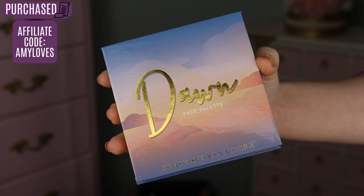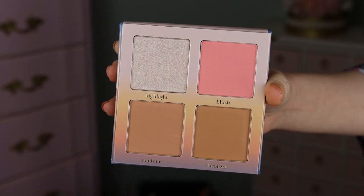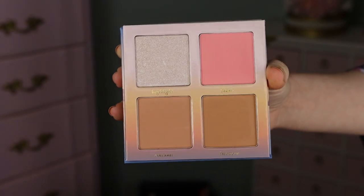I'm super excited for this video because we're going to be playing with a bunch of new indie makeup. We've got some really exciting releases to test out today, and the thing that I was the most excited to put onto my face is the new Dawn face palette. This is from Midas Cosmetics in collaboration with Neon MUA. He came out with four different face palettes for a variety of skin tones so that everyone had a face palette that would work for them. So I went ahead and purchased the shade Dawn because it is the lightest one, and I was really curious to try this out. There's a highlighter, a blush, a bronzer, and a contour.